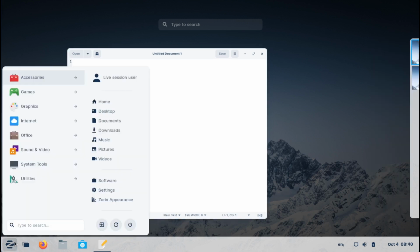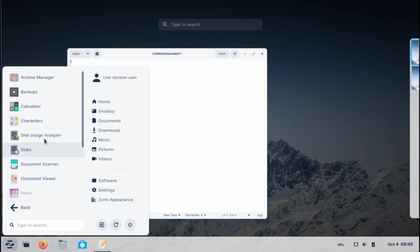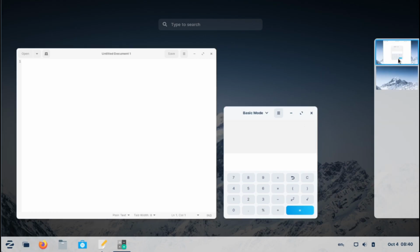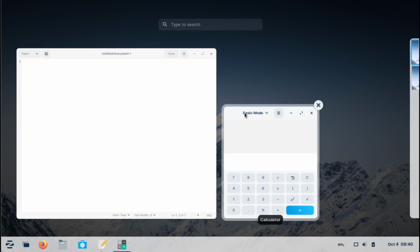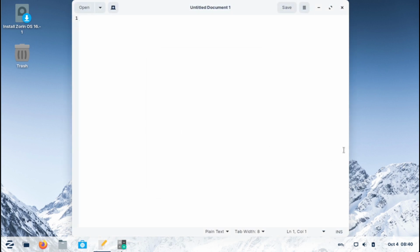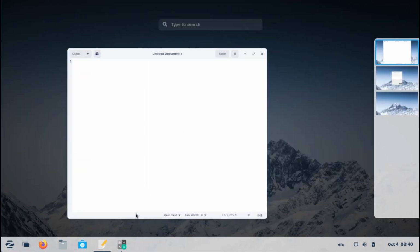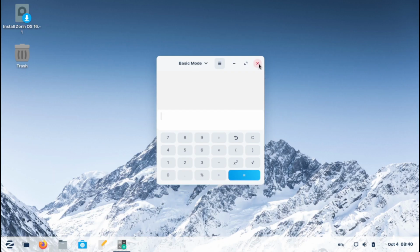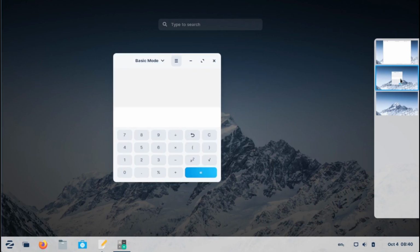As you keep opening up things, say, for example, if I was to open a calculator and go ahead and look at the Workspaces, you will find that there is something now available in the first workspace. I can right click on it and move it down. So when I click on this button, you will find that this is in another workspace. So if I close an application, currently you will see that there are two workspaces.